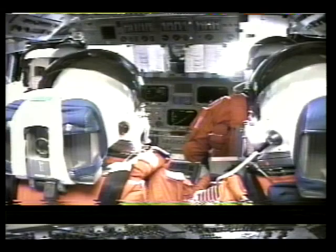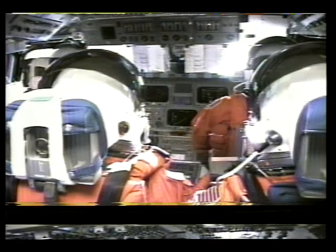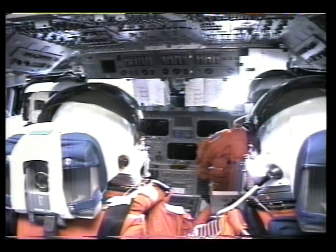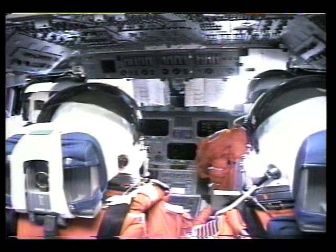Okay. Well, actually, I'm downlinking mid-deck through the camcorder, and you should have a still picture of us sitting on the flight deck right now. That's affirmative. We got a real good picture, Bob. Okay, well, here it comes. I'll narrate. This is just after main engine start, and the solids are going to light off here, and we're going uphill.